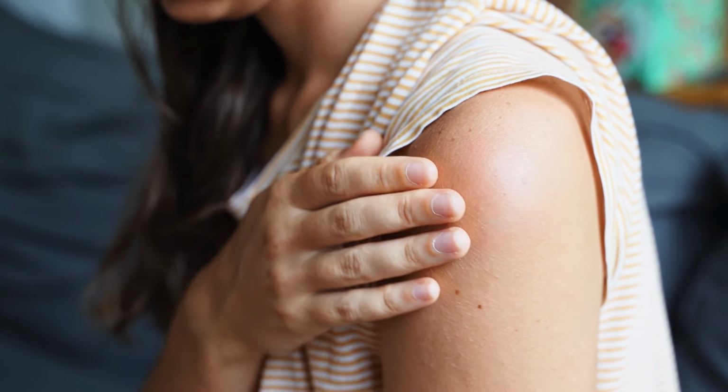So what about side effects? So like most vaccines, it does cause some pain and irritation at the injection site, and there have been rare cases, about 1 in a million, of anaphylaxis due to an allergy to the vaccine. Some adolescents will faint either before or after getting the shot, but that probably has less to do with the specific vaccine and more to do with getting a needle.